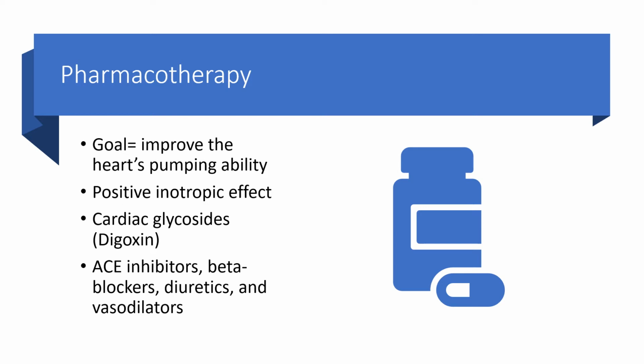We're going to talk about different classes. We've already mentioned a lot of these classes before, so a lot of this should be very familiar. I'm going to add on some more detail that I want you to know about these particular classes. The ACE inhibitors, these are the pril drugs. So they have the suffix pril, P-R-I-L. They include drugs such as captopril, lisinopril, benazepril, and so on and so forth.